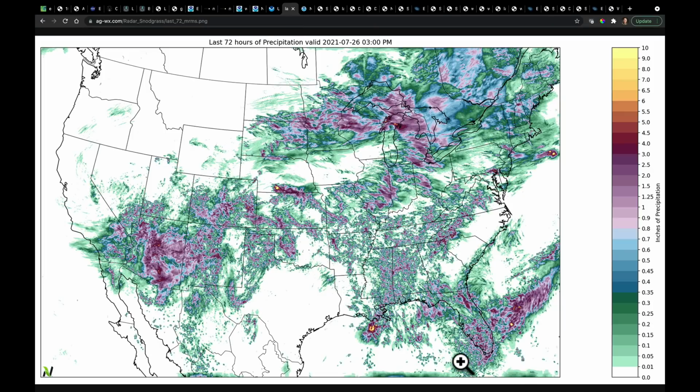Now, back to some more recent weather. Last 72 hours of precipitation as measured by radar here from the MRMS data set. We've had some pretty large thunderstorm complexes roll through the parts of the upper Midwest and northern plains. In fact, some big hailers that came through here, and then some very strong storms that went through this area, producing some severe reports in Michigan as well.